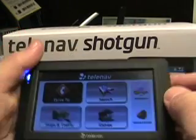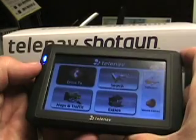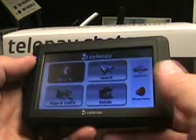The whole thing, as you can see, is quite portable. It's all covered in that soft touch rubber, so it feels good in your hand. And it's easily pocketable, so you could use it as walking around the city navigation.